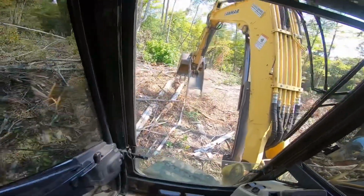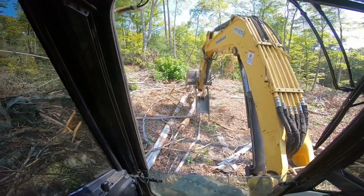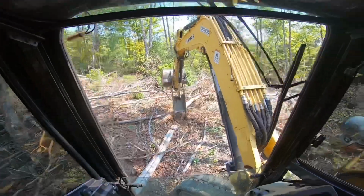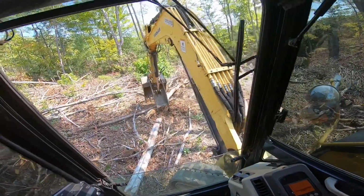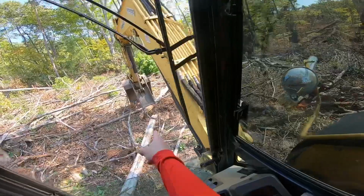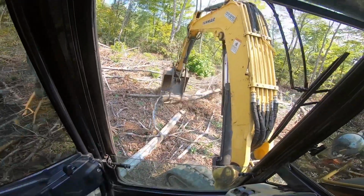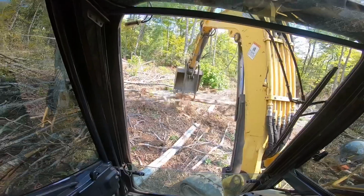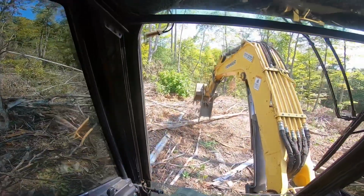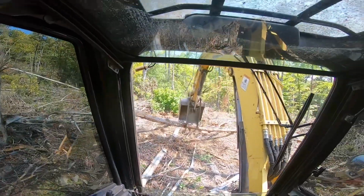Now another way to get it lined up when it's long ways like that, use your thumb and then lift up on it until that stem is extending outside your bucket, and then when you squeeze it, it'll squeeze that stem that way. And then you can just reach out, get a hold of it, pull a little bit closer.